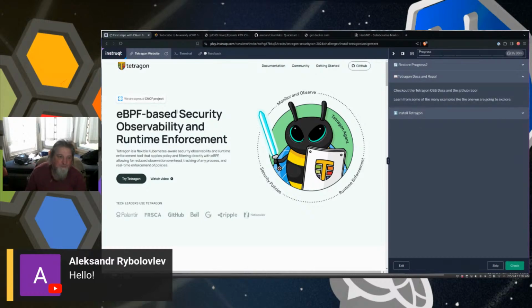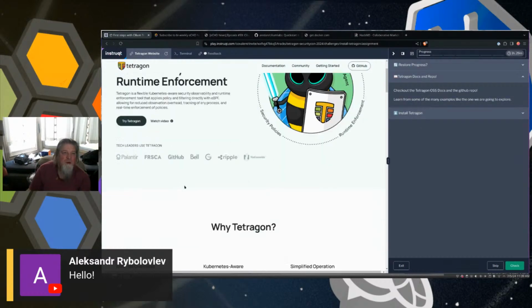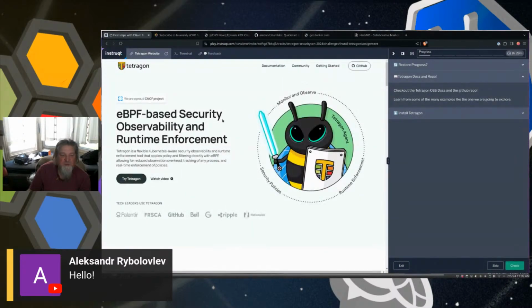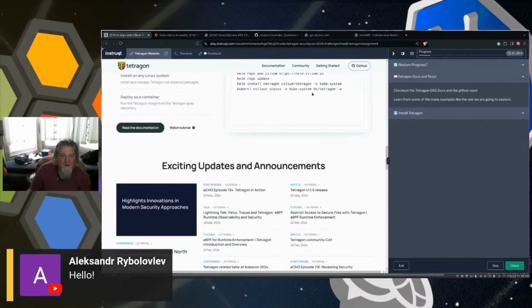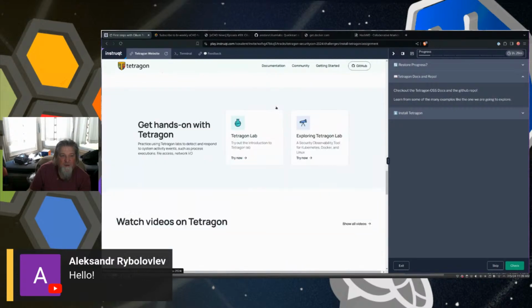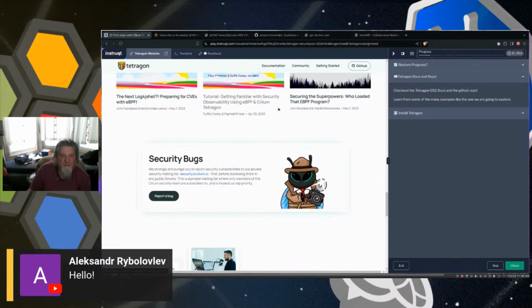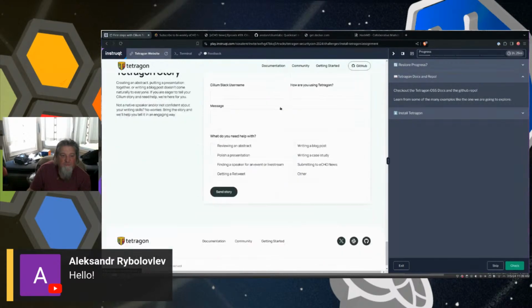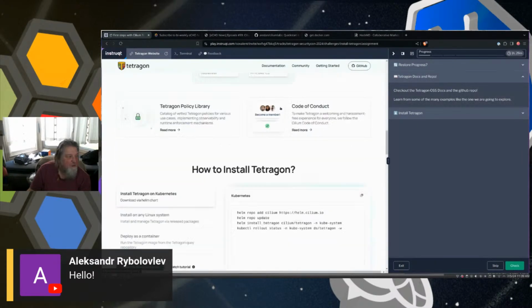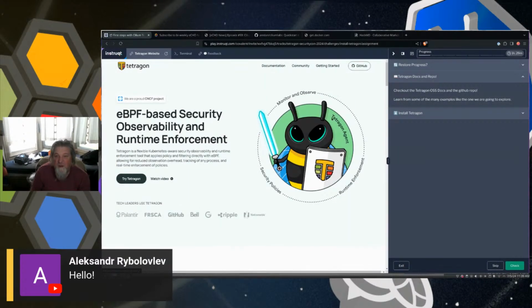And if we check these out, I just want to make sure people were aware of this. If you go to tetragon.io, there's tons of content on Tetragon, including how to get involved, some Tetragon policy library stuff, the code of conduct, how to install Tetragon, and a bunch of other great information about Tetragon itself. So if you want to get involved, if you want to come help us tell a story, if you want to check it out, definitely go to tetragon.io and you will be able to see it there. That's why the first part of the lab was showing off that part of it.